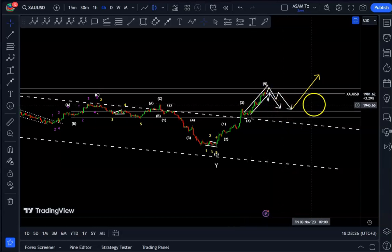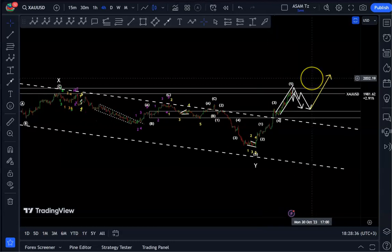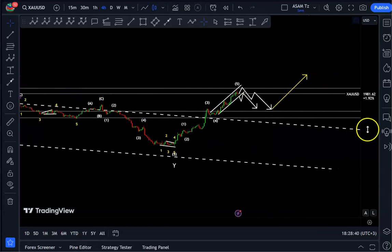Alternatively, it may resume to the upside, but it is very rare for price to resume straight from this level, pushing to the upside. So that is what's most likely to happen next week. Actually, that is all.